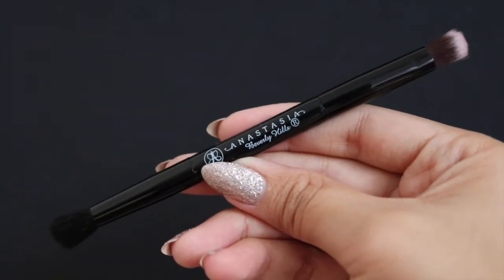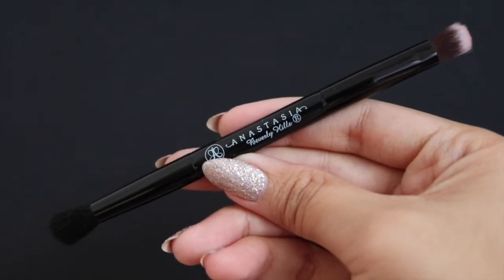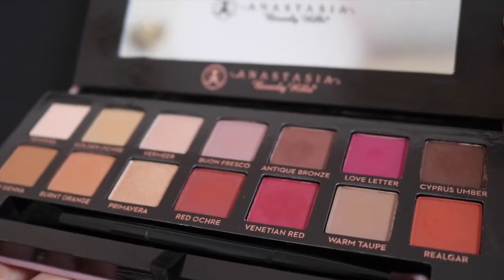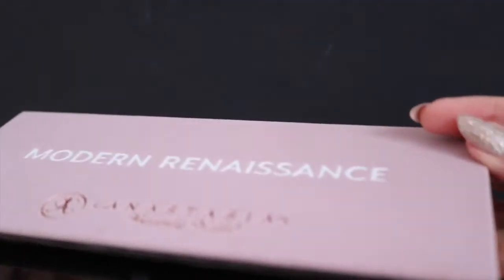So this eyeshadow palette also comes with a double-sided eyeshadow brush, which looks really unimpressive. It just looks really not dense and a little bit flimsy, so I don't think I'll be using this. I really like the eyeshadow brush that came with all the Urban Decay eyeshadows, but this one is really disappointing and I don't think I'll be using this. I feel like I'll be better off with some other eyeshadow brush.